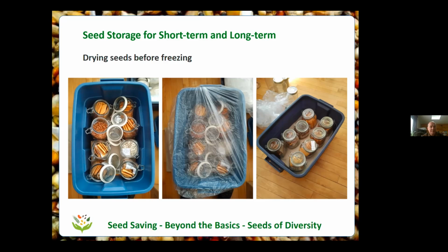You can set up your own seed bank in your house, because, as I said, we're using the same technology in our homes as seed banks and seed companies use, just well-sealed containers, kitchen sieves. It's really not rocket science, just a difference in scale. So this is how you would do it.